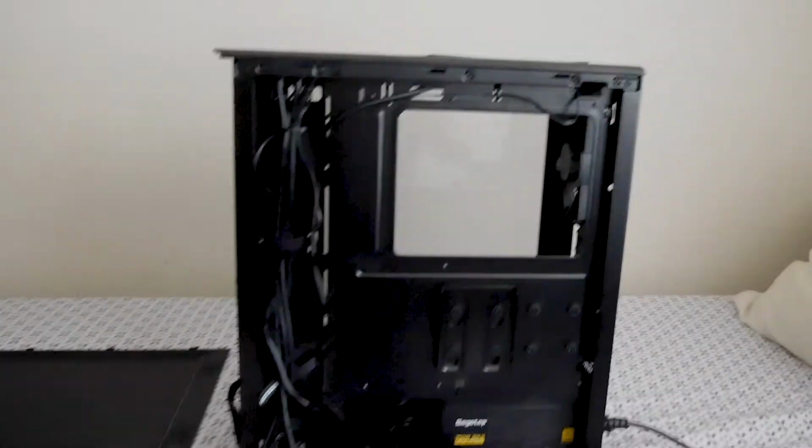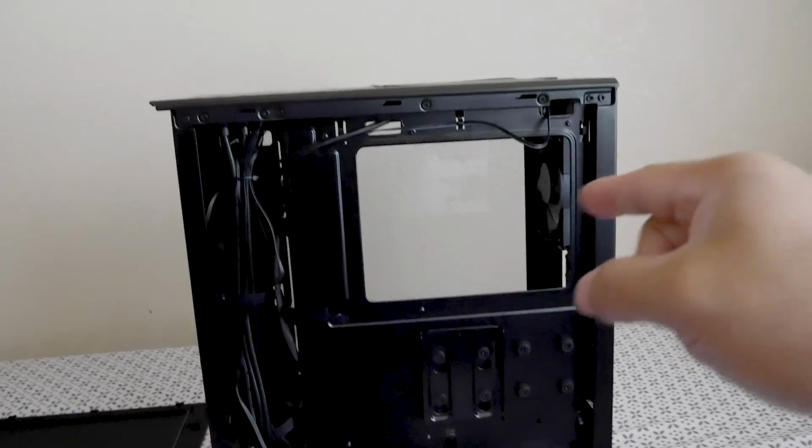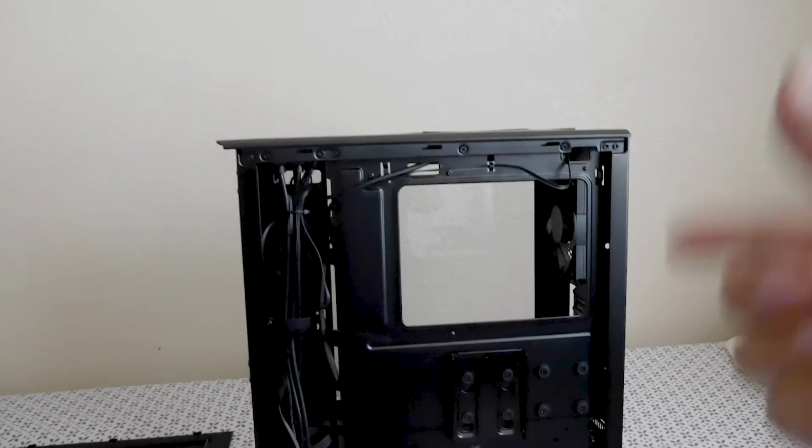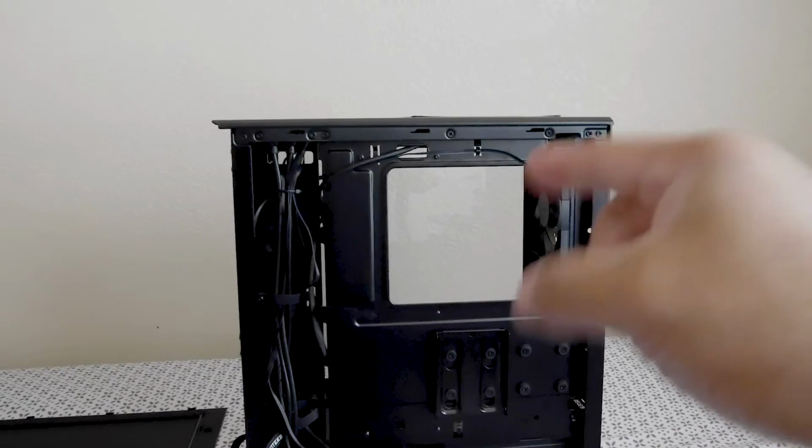So this is the case that I'm using. This is known as a Fantax Eclipse case. I bought this up in Newegg. Amazon, I believe it was like $66. This is a mid-tower ATX tower.